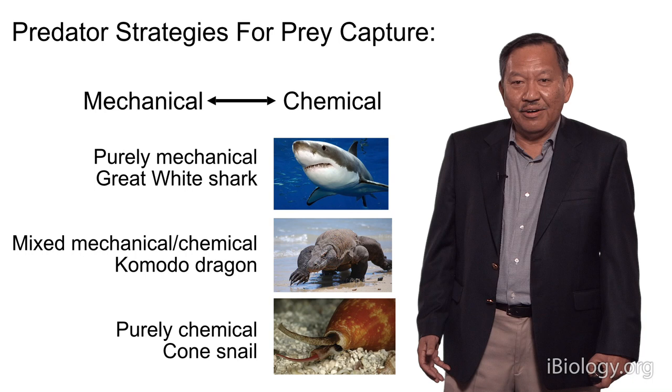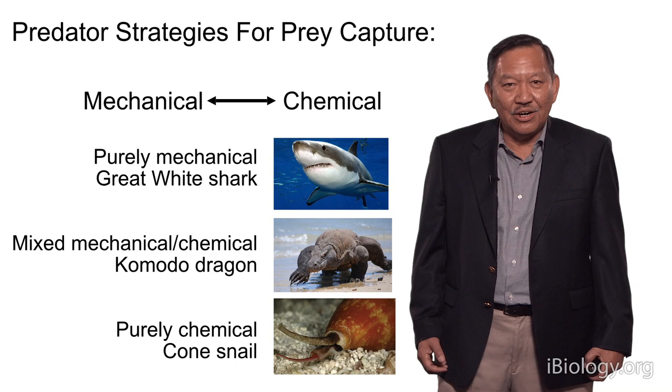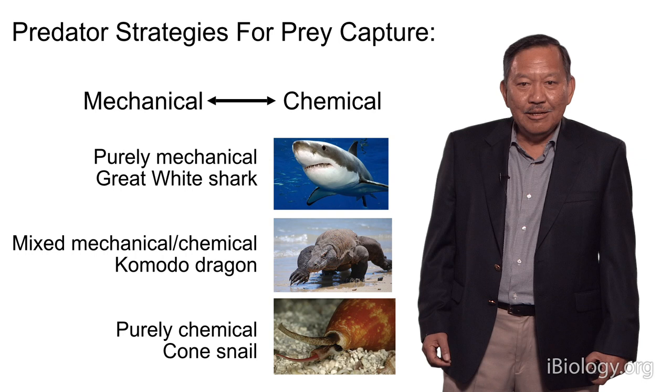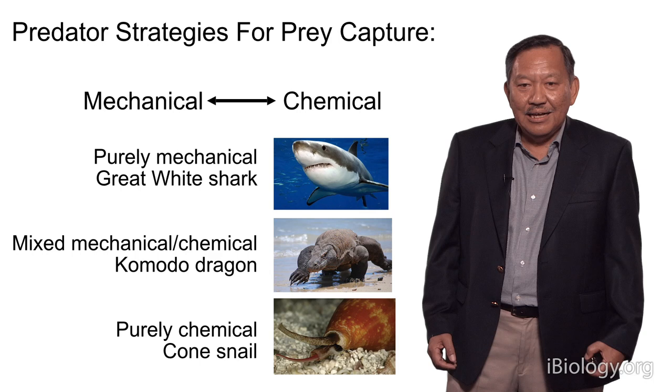Predators vary from those that use mechanical strategies, such as a great white shark. You have to be able to swim fast and have great teeth if you're a white shark. Others have a mixed mechanical and chemical strategy, such as the Komodo dragon, which has very strong jaws, but nevertheless has secretions that help it capture its prey. Then there are the cone snails, which use a purely chemical strategy, and that makes them fairly unique as predators.